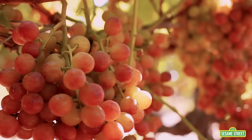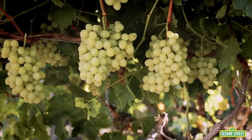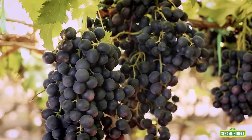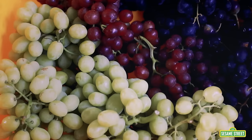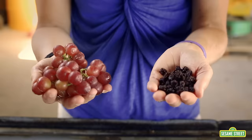Grapes are a type of healthy fruit that grow on vines. They can be red, green, and even purple. Some have seeds inside them, and some have no seeds. Oh, yeah, that's the kind we need. Some of these grapes will even become raisins. Raisins come from grapes? That's amazing.